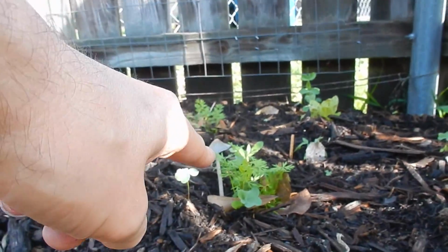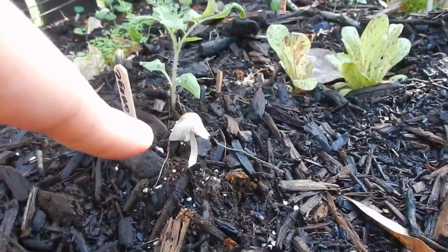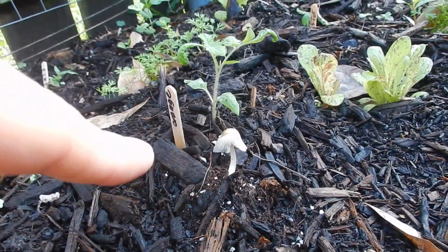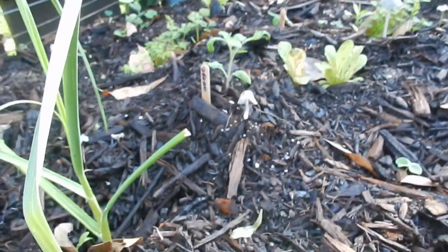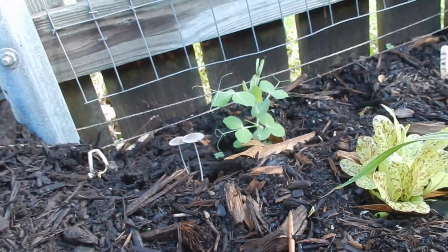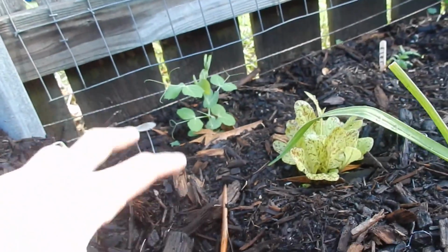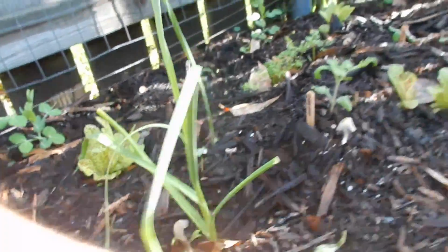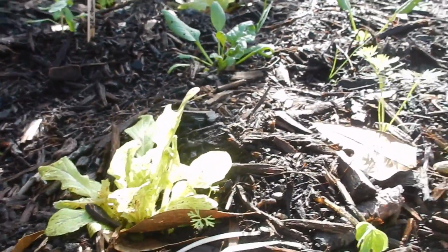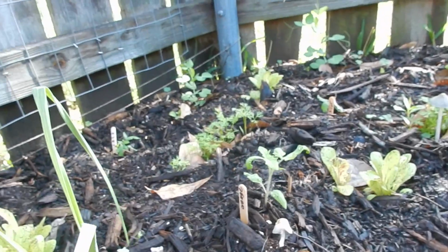Hey, look, a mushroom in this one. And look, another mushroom. It's so cool seeing these mushrooms because I don't know why they're here. I've heard of something called mycorrhizal association. I don't know if this has anything to do with it, but basically the fungus creates a network underneath your plants so that they can all kind of work together. Kind of like the internet. That's how I've been taught, I guess you could say.